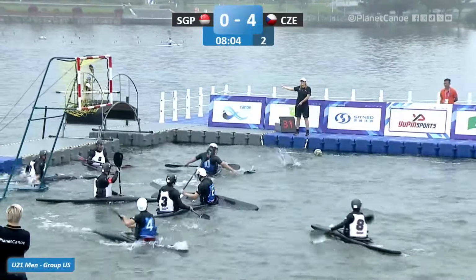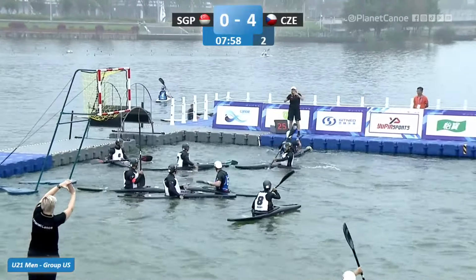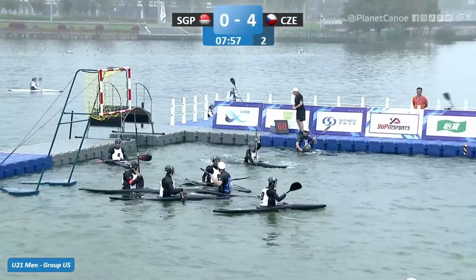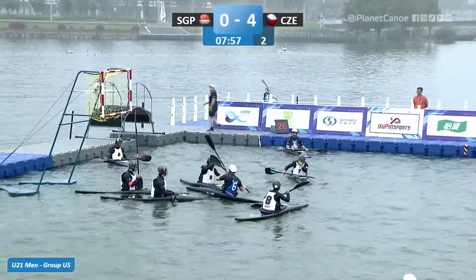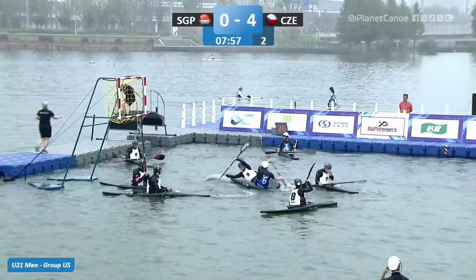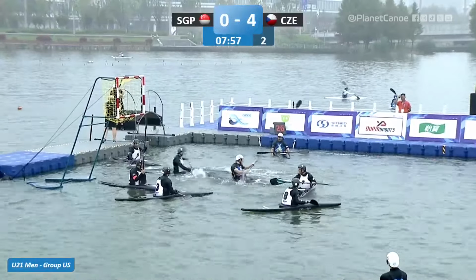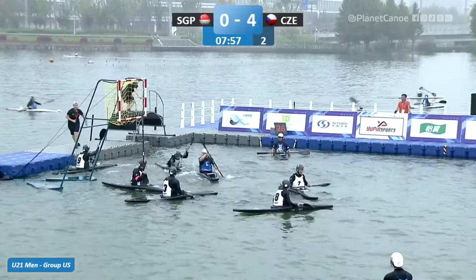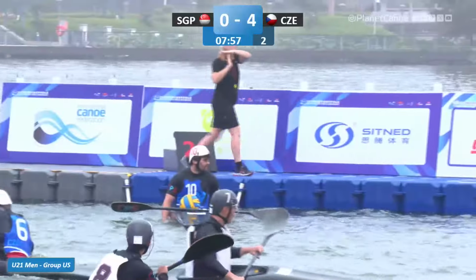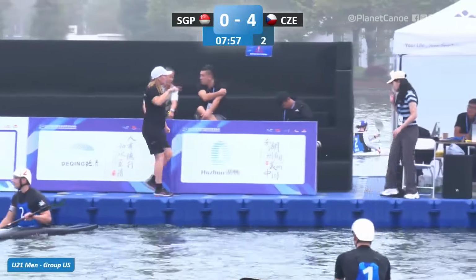But really nice work here by Katnik, who just pushed the Singaporean player out of play. And here we have a timeout from the referee. And something happened. Oh, it looks like there was a problem with the shot clock. Oh, well seen by the referees. So there's a timeout. First referee Sundberg from Denmark is going to the table.